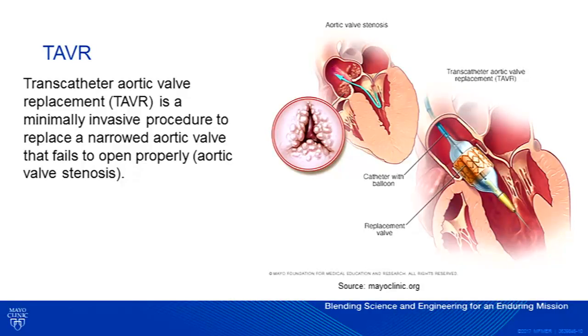TAVR, for those of you who are unfamiliar with it, is really a remarkable procedure in today's healthcare world. It's a minimally invasive valve replacement that replaces an aortic valve that fails to open properly. Our surgeons and cardiology staff and clinicians will thread a valve up your femoral vein, artery, I better get that right. I'm the engineer, not the doctor. And we'll thread it up there and implant that without doing open heart surgery. So this is a remarkable procedure for those patients who may not be eligible for open heart surgery or have some other complications that may necessitate doing it this way.